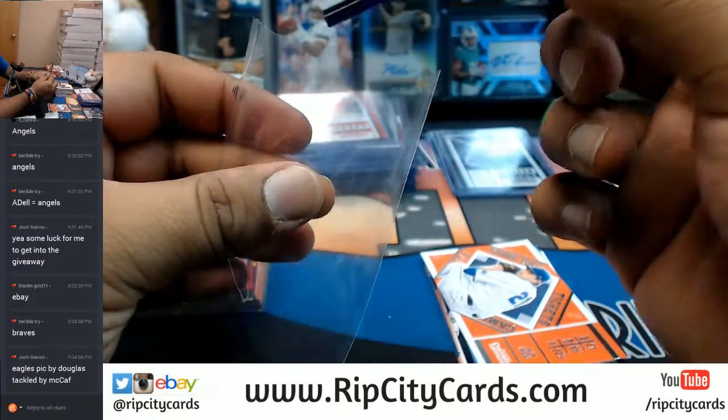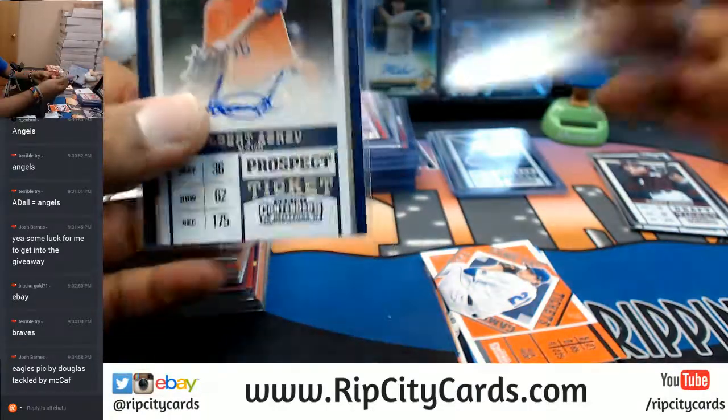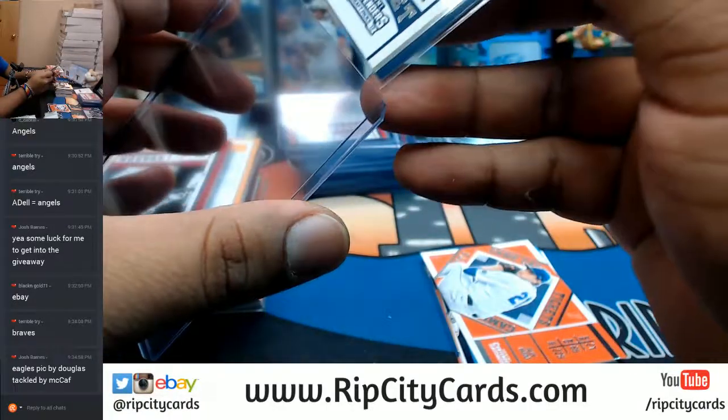Luke Kuechly got hurt. I hope not. Panthers need him.